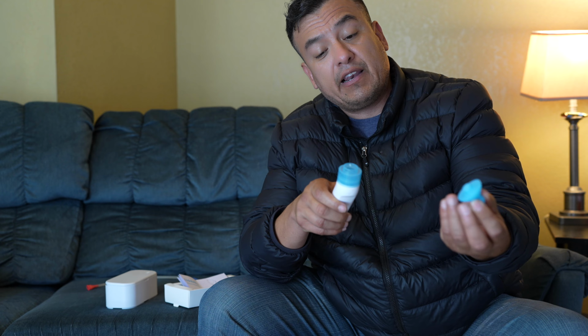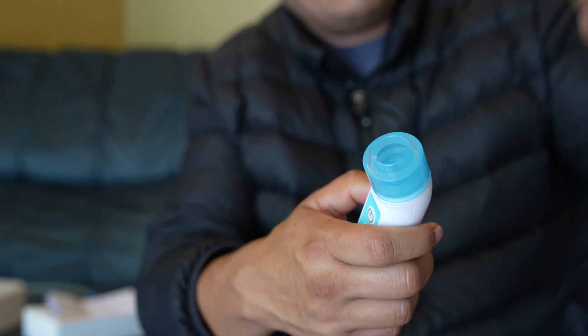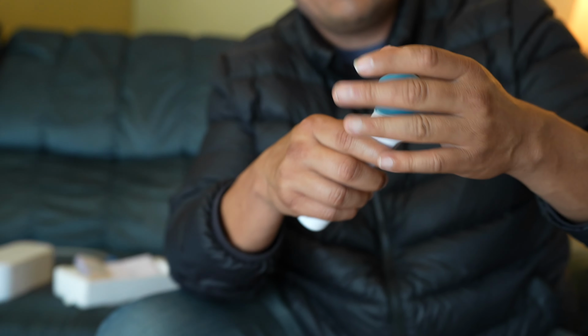Take this off, clean it off. All the material goes right in this little suction cup, and you just wash it off, and you charge it via USB. No batteries, no nothing. Portable, and you're set to go. I hope this information helps you guys.